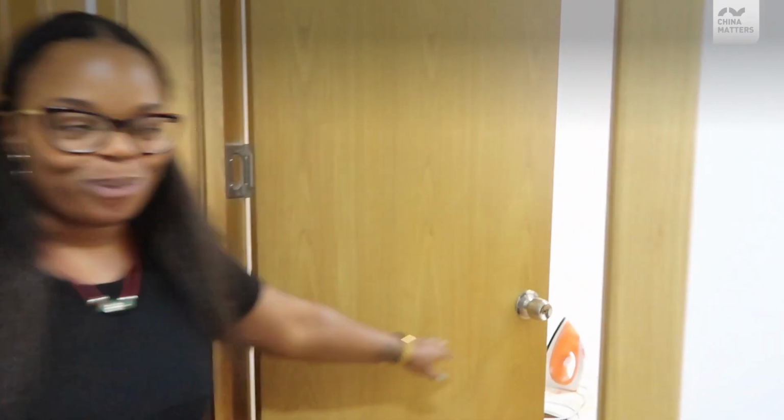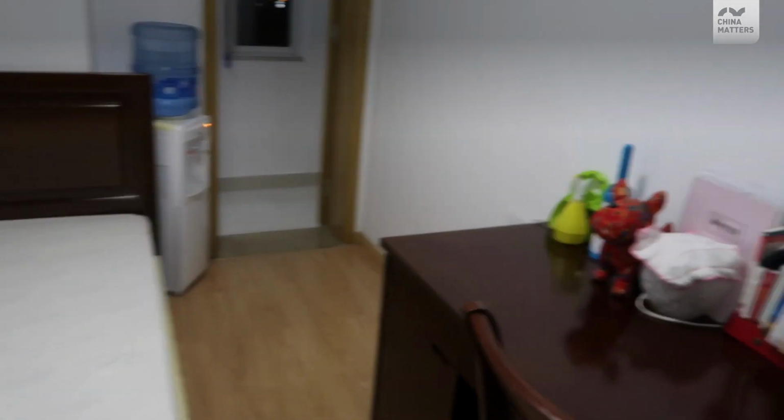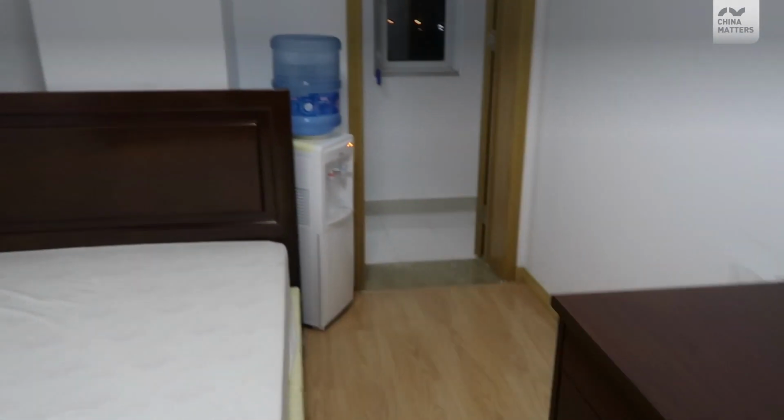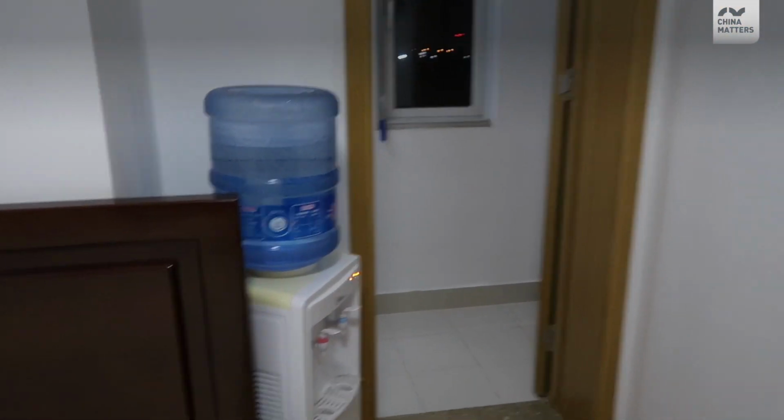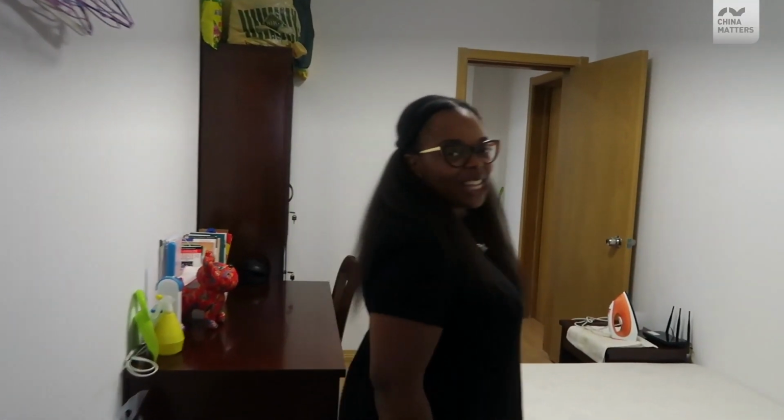So in this apartment, it is a 2-bedroom apartment. So have a look inside at the spare room. Number 1. So that is the master bedroom where all of the magic happens. Are you ready? Let's go.